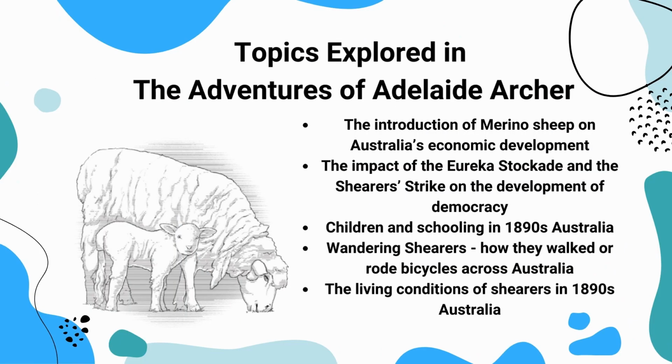It also looks at the impact of the Eureka Stockade and the shearers' strike on the development of democracy, children and schooling in 1890s Australia, wandering shearers and how they walked or rode bicycles across Australia, and the living conditions of shearers in 1890s Australia.